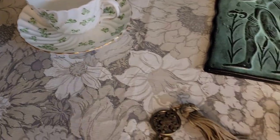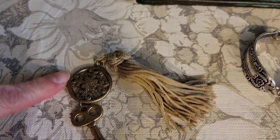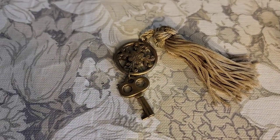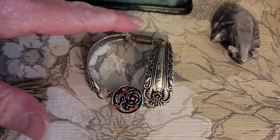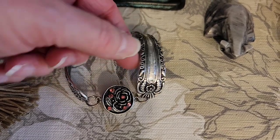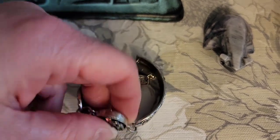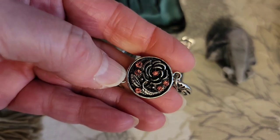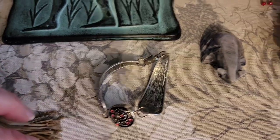So let's take a look at what sold. I had this fun piece. Someone is going to incorporate that into something else, and it's going to be awesome. This is a bracelet, magnetic closure. You can see it is a flatware handle. And then this is a snap. Ooh, I'm probably not going to be able to do that with one hand. But this little part snaps off and it's interchangeable and you can put other snaps on there.